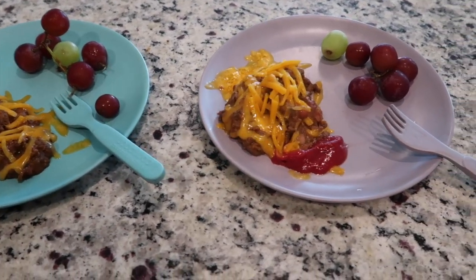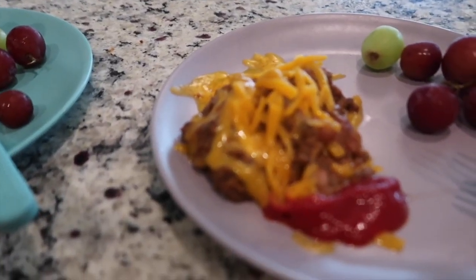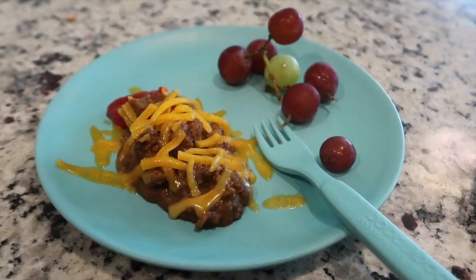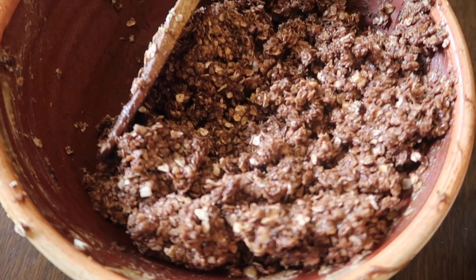That's also what we are eating today for lunch. This so does not look appetizing, but it's just a little brown bag burrito mix with cheese, ketchup, and grapes.